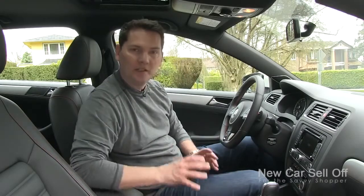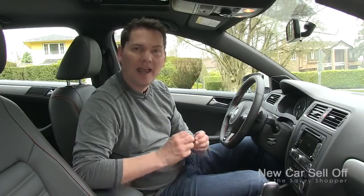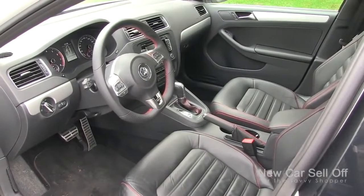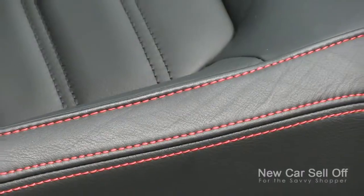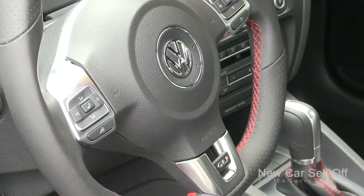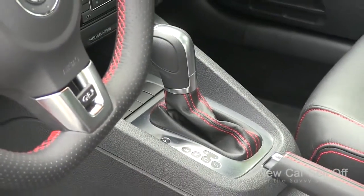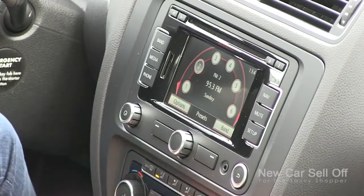Also with the GLI, you get sport seats that come with a 2-tone fake suede called Alcantara and vinyl, which are very nicely finished. It's only in Canada, not the United States, only in Canada you can get the leather seats that we have in this car here for just over $2,000. The other thing, you get red stitching on the sports seats that give it a nice accent. Also red stitching on the good-looking GLI steering wheel and also on the shifter here in the center console. It's a nice looking package. Volkswagen has always made very clean, elegant looking designs. This one is no different.